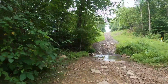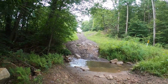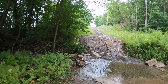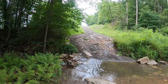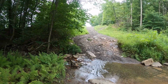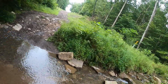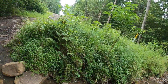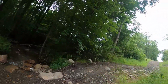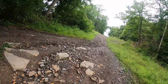Alright, well, I'm not riding through this. Another beautiful stream, though. Alright, this looks like a good line. Gonna step on here, and then step here, and then over here. Ha! Cleared it. Imagine trying to ride through this shit. Wow.